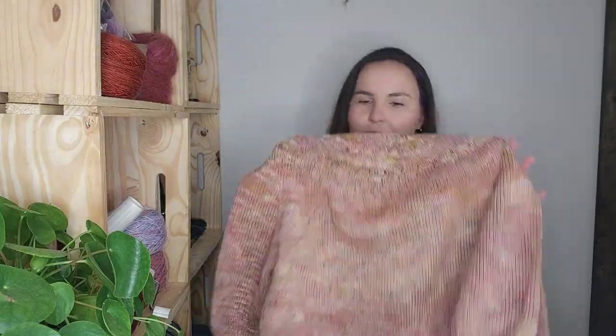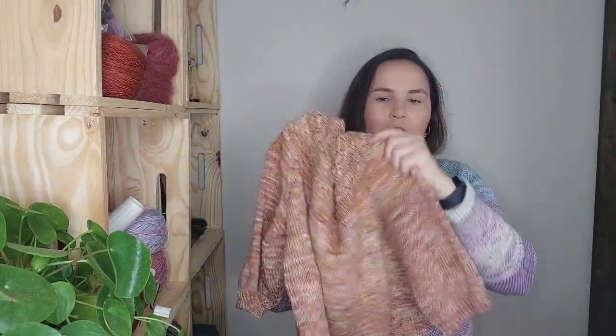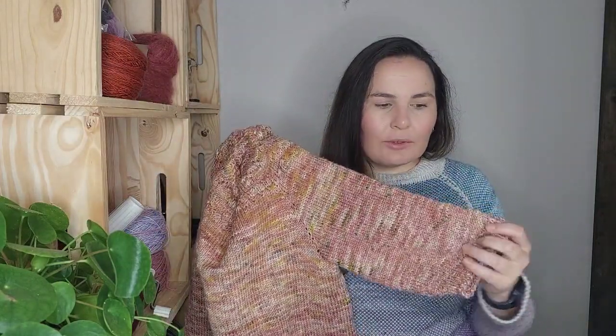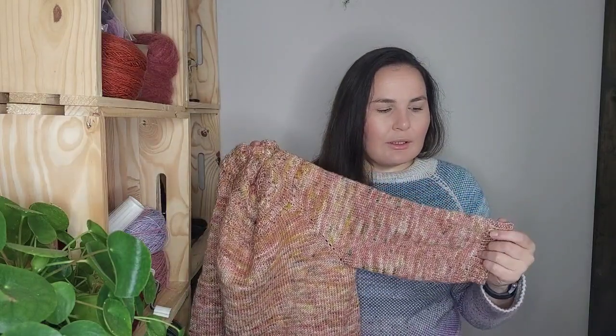I learned my lesson with last year's Ranunculus, which I made out of cotton with the 6mm. It's stretching. It just doesn't wear nice. It's nice for the first 5 minutes you've got it on, and then it starts sagging, and I'm not doing that again. So I stick to merino 4.5mm, so my gauge is a lot denser, if that's the right word, than what the pattern suggests, but it's okay.